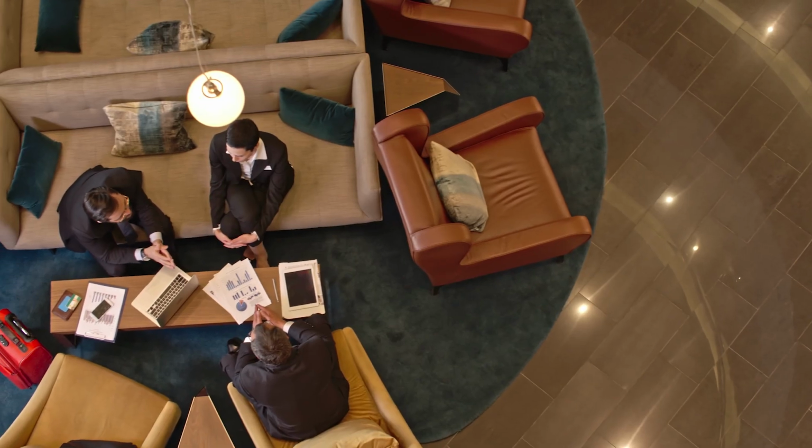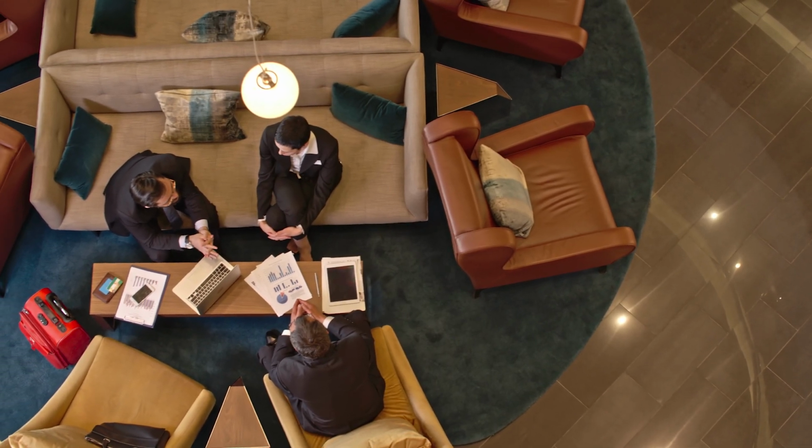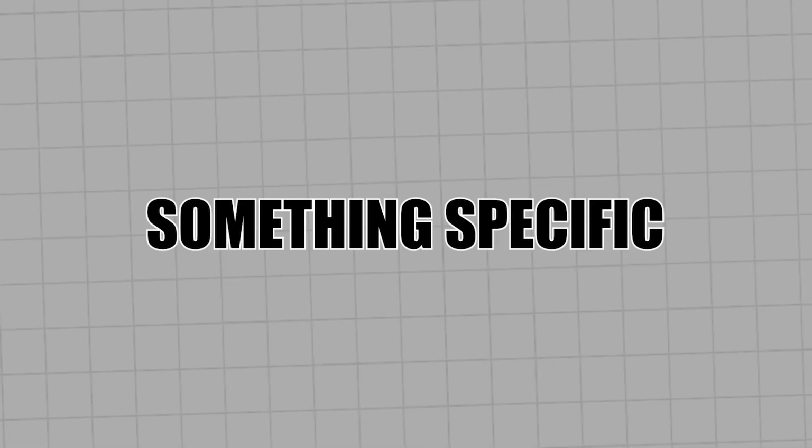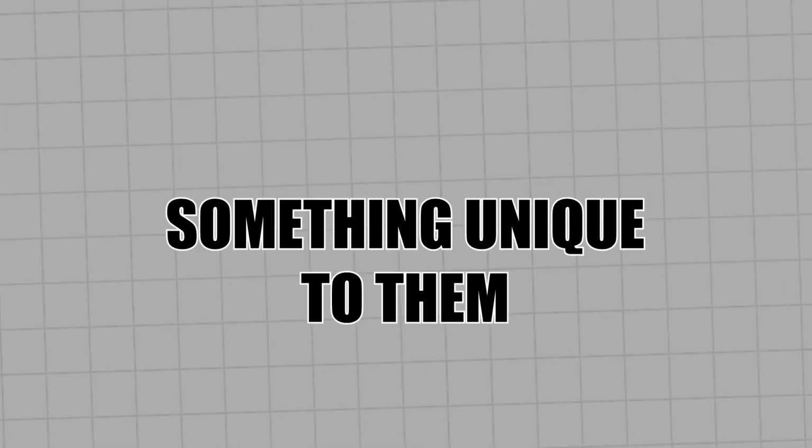Let's move on to the third one. The third one is networking with local agents. What do I mean by that? It is visiting the estate agencies in your investment areas. I'm not talking about a one-off visit when you just pop in once and never go back. You have to have a very good relationship with the agent in order for them to remember you. You want to be doing something specific, something unique to them, so when something comes up, they remember who you are and they can ring you when they've got deals.